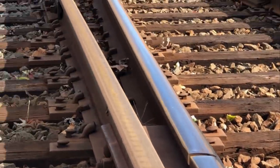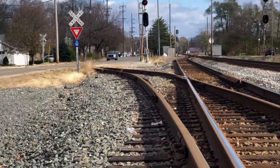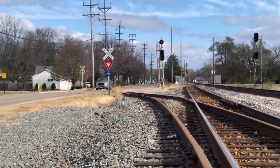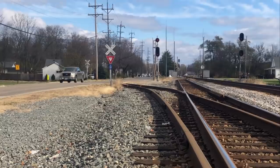At Dupps in Germantown, they just recently were adding a new siding. Putting in a whole new siding up there. I'm going to show you that. Here, help me get it.